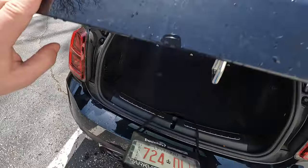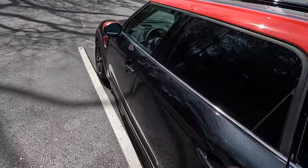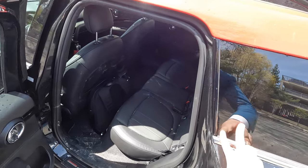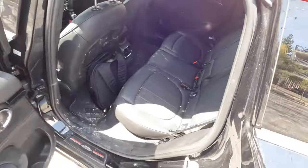Let's put the plate on there. Let's see, back seats. Now this car was recently traded in, so it's still a little bit dirty, needs to be cleaned up, but yeah, that's all the space that you really need. Inside looks like there's two USB-C ports back there for charging.